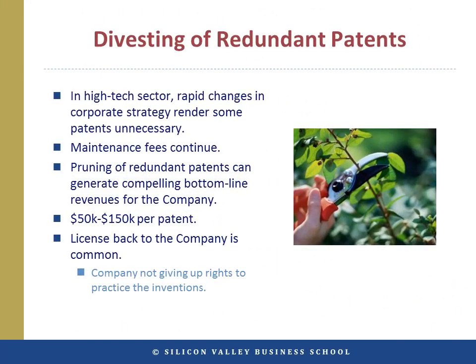Changes in corporate strategy often render patents and groups of patents redundant. When the company decides to move out of a particular business or product line, patents in that field are no longer necessary to support the company's operations, and they can be sold at a profit.